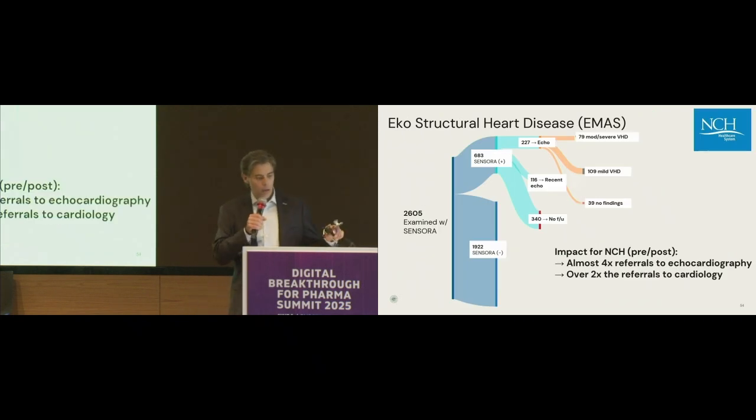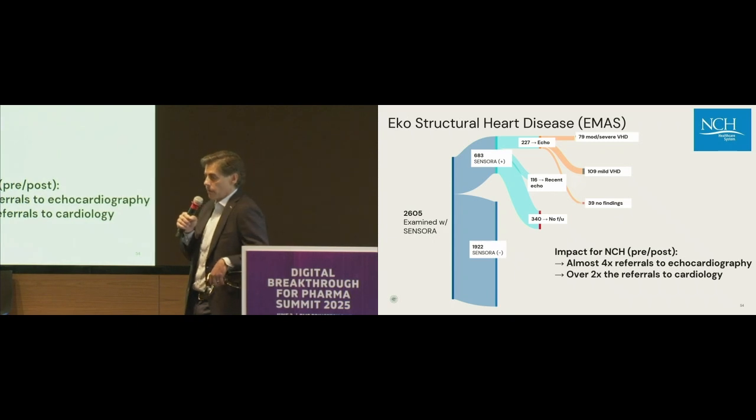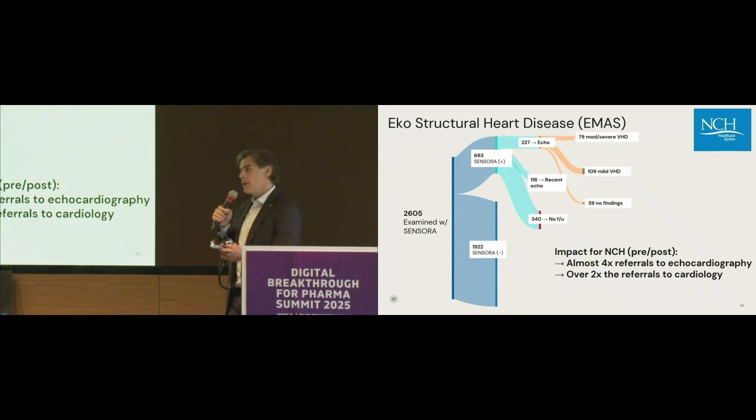In this study, which was performed by NCH, who you saw a moment ago, what they did was deploy our technology across a set of their primary care clinics with the goal of identifying more valvular heart disease across their population of patients 50 and over. They ended up examining about 2,600 patients with the technology. Of those 2,600, approximately 680 were flagged positive as having risk of valvular heart disease with our technology. Of those 680, 227 went on to have confirmatory echocardiography. And then you can see what the diagnostic rates were from there: 79 deemed to have moderate to severe VHD, 109 mild, and 39 no findings.